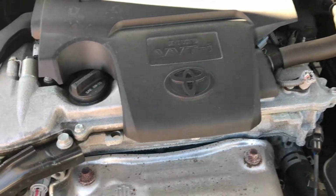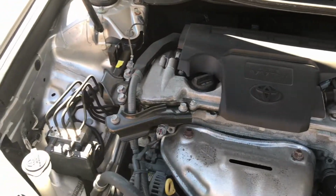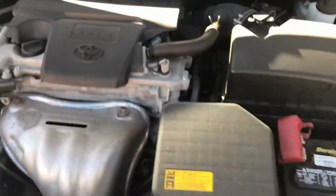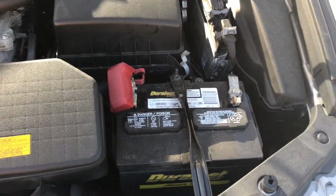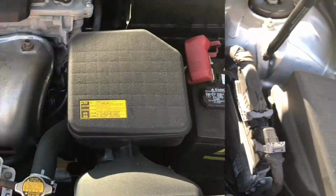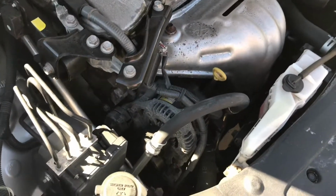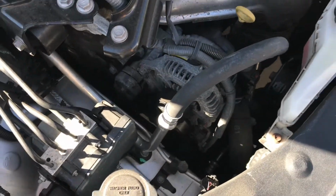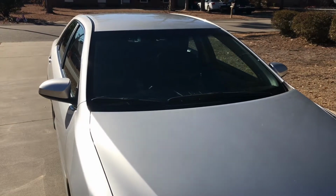Got your VTAC. Pretty standard setup. You can still do a little work on these cars, not a ton. Got your air box. Got your battery right there. It's not under a seat, but whatever. Got your belts down here. Anyway, it's a good little overall. I would say function's a big thing.